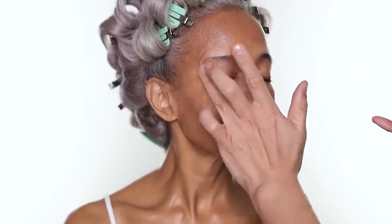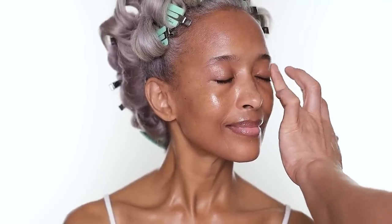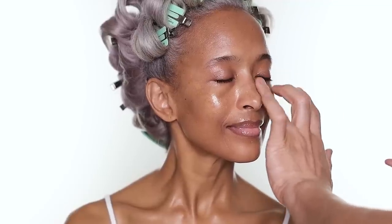I personally always prep the eyelid as well. I know some people don't. They feel that you don't need to prep them. It's personal preference, but anywhere there's skin, I like to prep with eye cream and moisturizer.